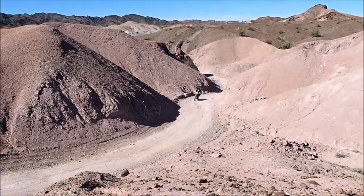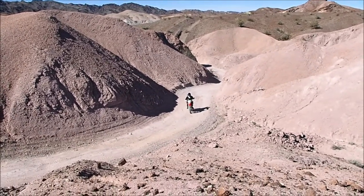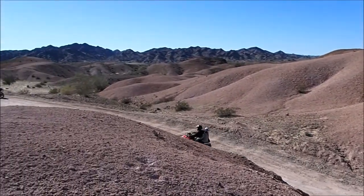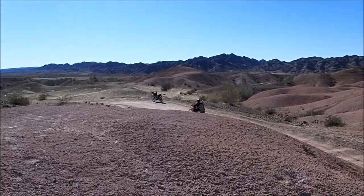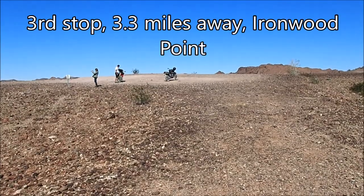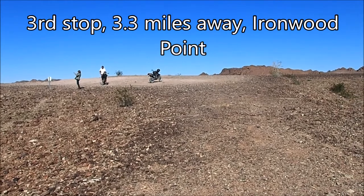Here's Lou and Chris coming down the Red Cloud Mine Road. We're heading to our next stop. Well, we made it to Arnwood Point.